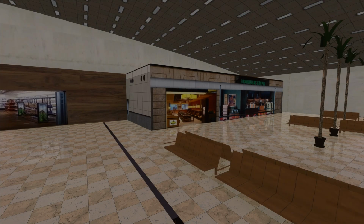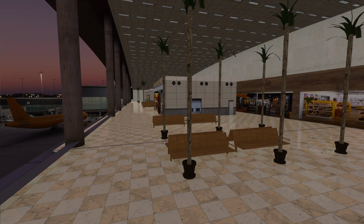So here we are looking at Starbucks again. As I said, 20 past 8 in the evening. It's not an awful lot of light change inside the terminal, but it's acceptable, it's fine. Looking in the other direction, again, not much change. We really are missing the glass here. Would have been nice if you were going to do the inside of the terminal. I thought at least you'd do the glass, but however.